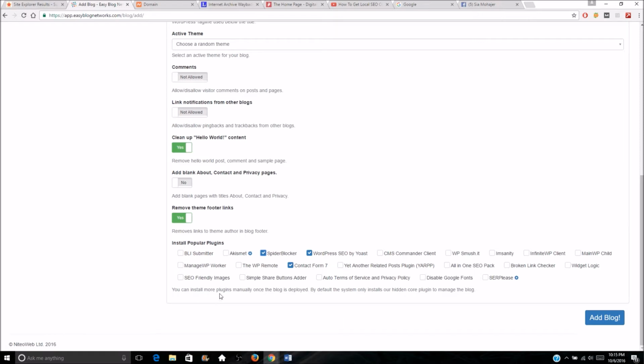And then there are other things like Simple Share Buttons, which is great for adding share buttons, and Akismet, which is great for spam when people comment. But we're not going to have comments on there, so we don't need that. But again, these are some plugins I recommend having. So let's add that blog.